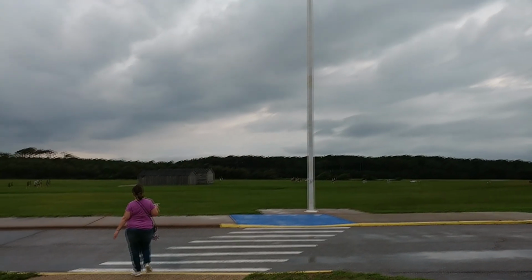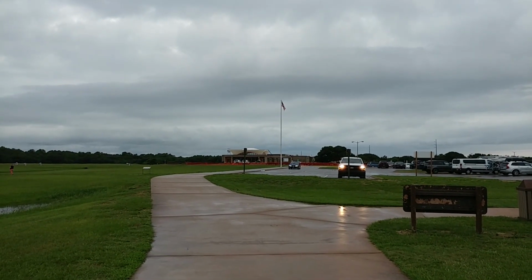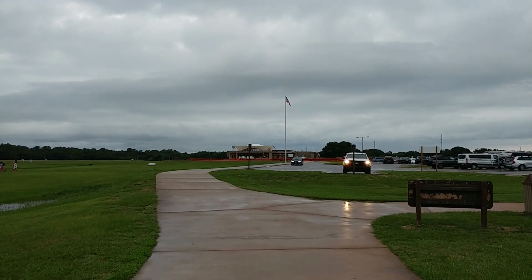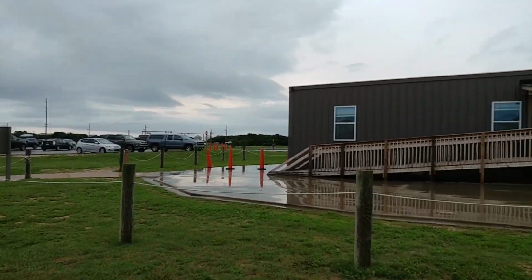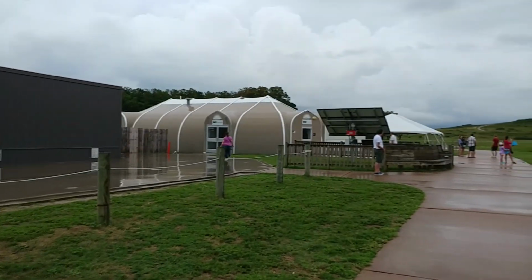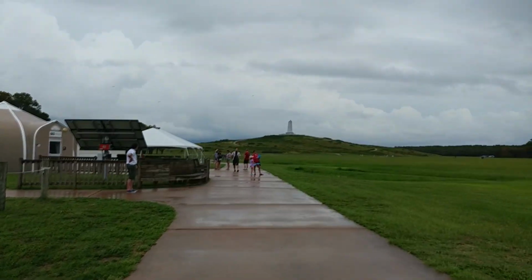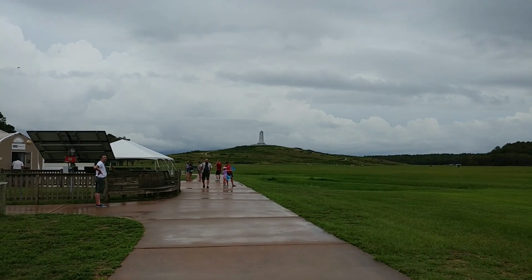When this was shot, the park had temporary buildings set up. So the main visitor center is closed for restoration, or renovation, as you can see over there, and this is what they have now. A bookstore, restrooms, and up on that hill, the monument to a century of flight.